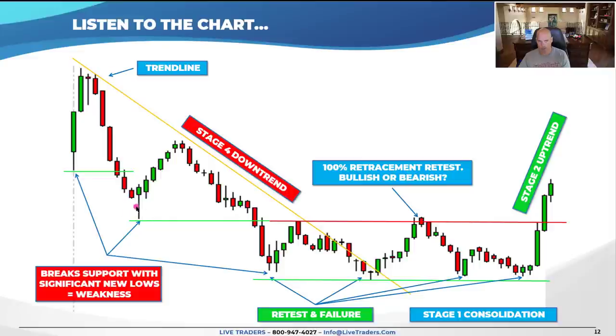Why? Because that's where buyers stepped up before. So you're going to get a reaction, right? Goes lower, okay? Bounces. Sorry, the floor becomes the ceiling. Stock pulls back. Note, this whole time, it's just been holding this orange trend line.